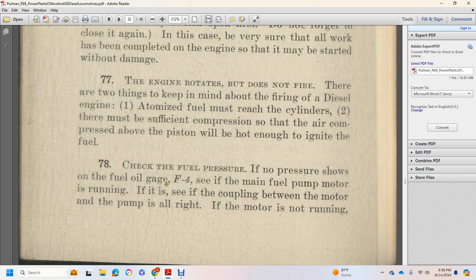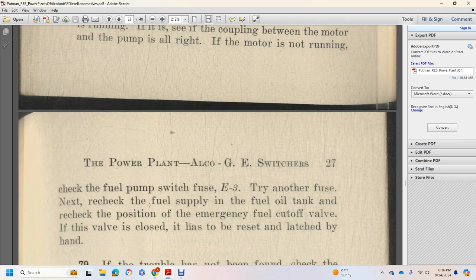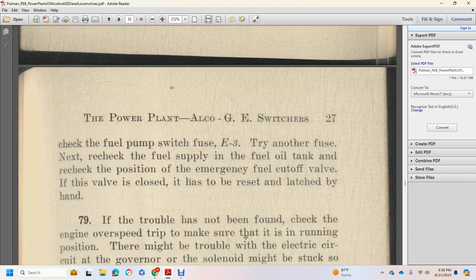If the pressure shows on the fuel oil gauge F4, check if the main fuel pump motor is running. If so, the coupling between the motor and the pump is all right. If the motor is not running, check the fuel pump switch or the E3 fuse. Try another fuse. Next, recheck the fuel supply in the fuel oil tank. Recheck the position of the emergency fuel cutoff valve. If the valve is closed, this has to be reset and latched by hand.